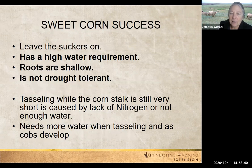And leave the suckers on. The sweet corn I grow suckers. I just leave them there. Roots are very shallow. Again, they're not drought tolerant. And then some of the problems that we see, where the ear doesn't fill out completely, that sometimes can be caused by a lack of nitrogen in the soil or not enough water or both, or it could even be hot, dry, and windy. So we do need a little bit of wind for pollination, but we don't need all that wind to blow the pollen to the next state.